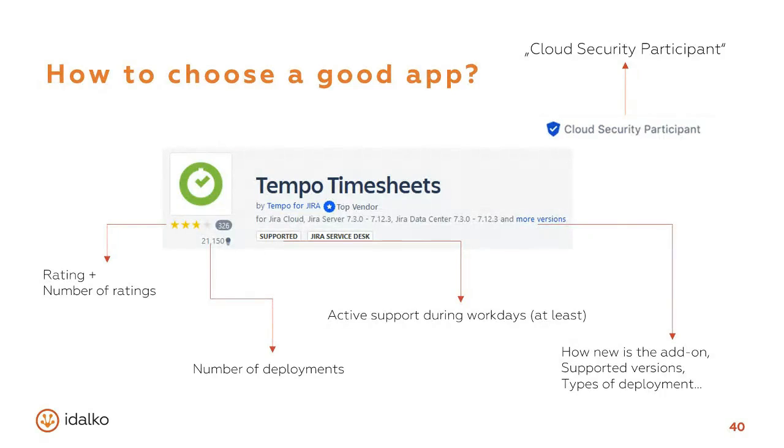On the right side, we have the more versions link, and what this means is how new the add-on actually is, because if you browse all the versions that the app is compatible with, you will see how long the add-on has been developed, which again gives you an idea of how senior the app is, as in how long the vendor worked on it, and how often bug fixes are released. So this is also something to keep an eye out for.